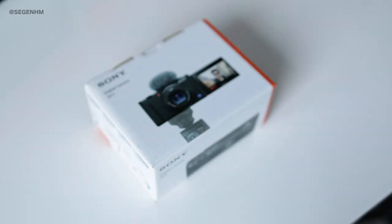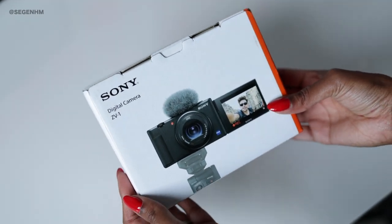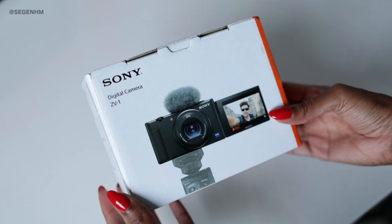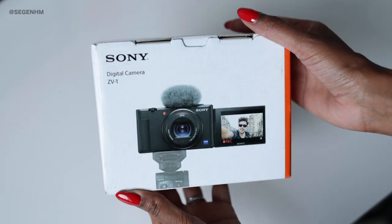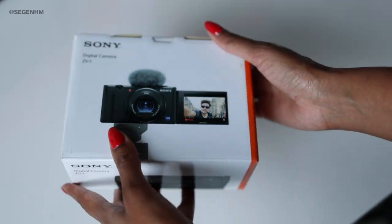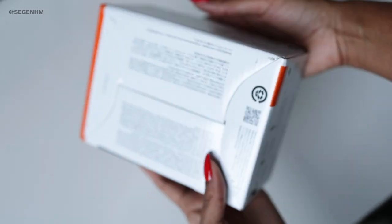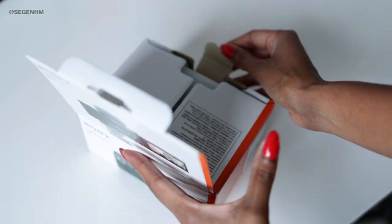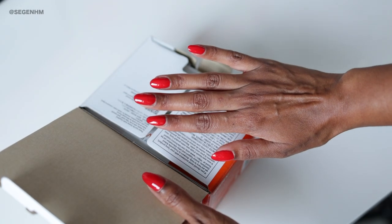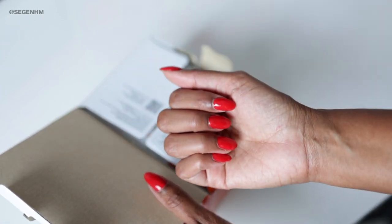I'm so excited. Okay, so this is the Canon ZV-1. I'm filming with my Canon R6 right now to do this unboxing, but I am so excited. I've been waiting for this for so long. Okay, so this is what the box looks like. I also, FYI, did my nails literally to film this unboxing. I'm obsessed.